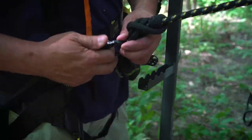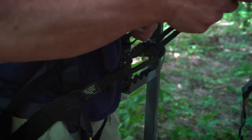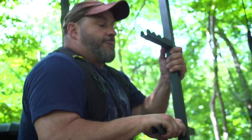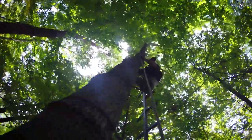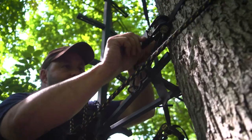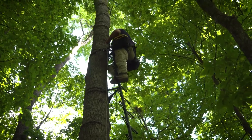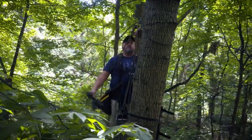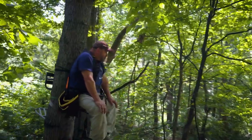Safety is paramount at Archer's Choice, which is why the whole crew uses the Hunter Safety System to stay safe and connected in the stand. One might say setting up for filming is twice as difficult, because Ralph must not only create space for the hunter, but also for the camera operator.